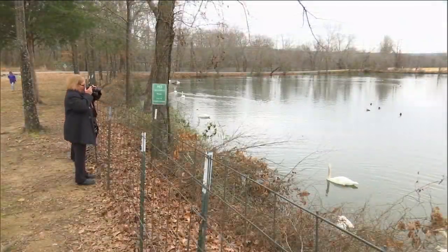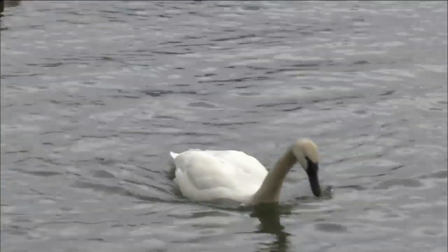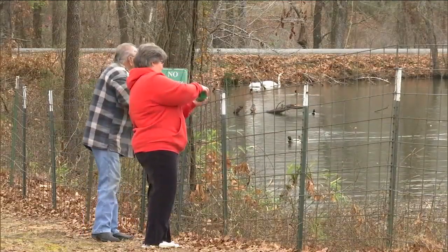Folks come from all over the state to look at the swans, and with many it's turned into an annual swan tradition, such as with Jerry and Nancy Woodall of Cave City.